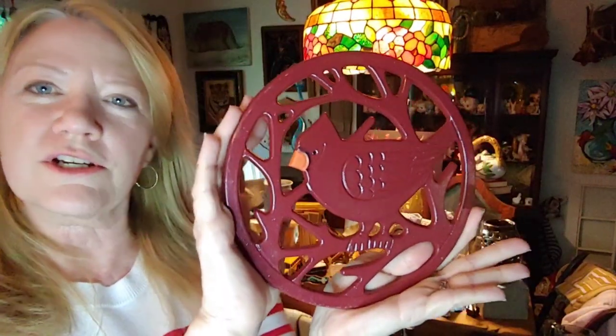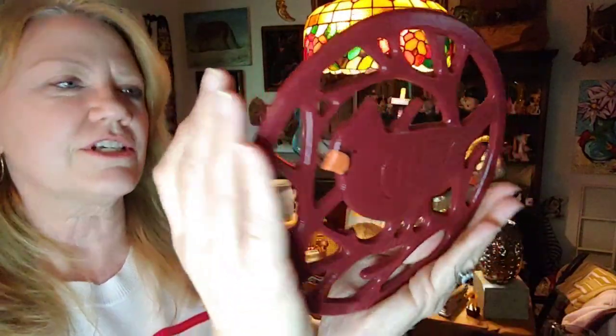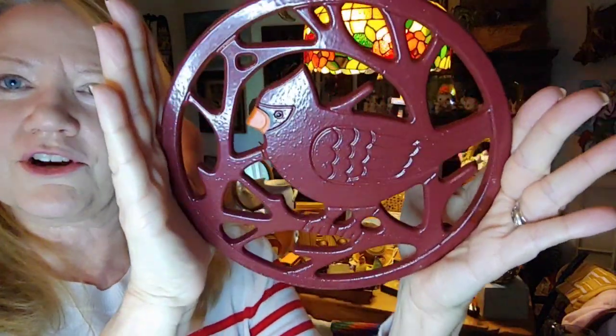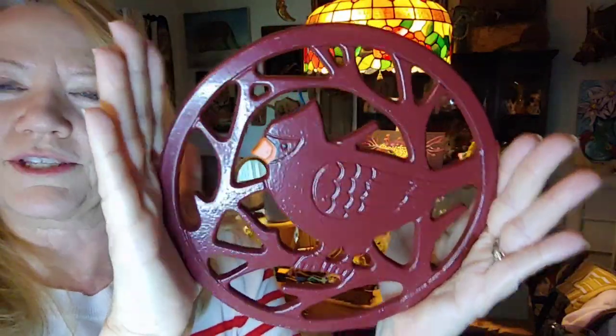Picked up this great cardinal trivet. Has all of its little feet. It's a nice heavy duty piece. Anybody that loves cardinals or decorates their kitchen with the red decor will really like this piece.